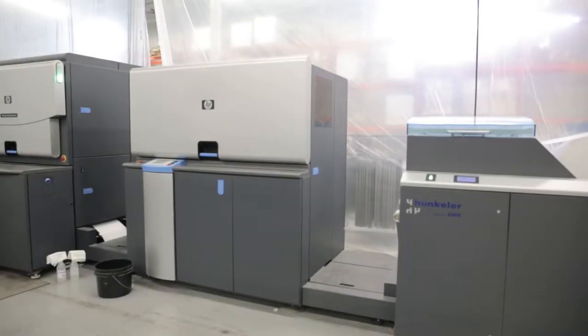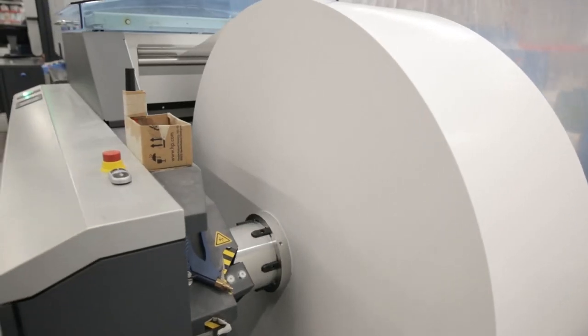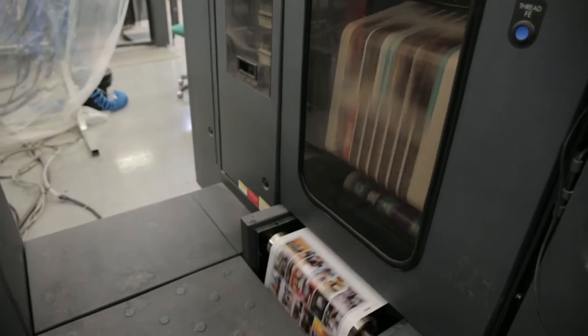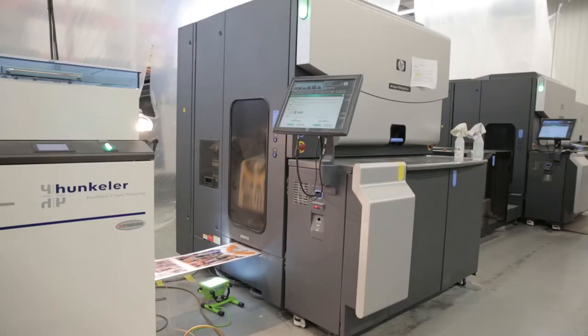For smaller quantities, we can also print digitally, meaning we can go right from your digital file to a digital press. The digital press feeds from a roll versus the offset presses that are fed from sheets. The main advantage is speed. We can skip the step of cutting the paper and setting up all the plates on the press, so less preparation is required. What's unique is there's only one plate per side on the digital press rather than four.